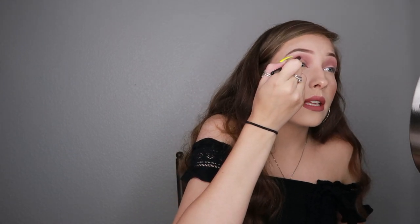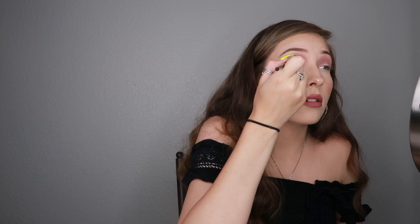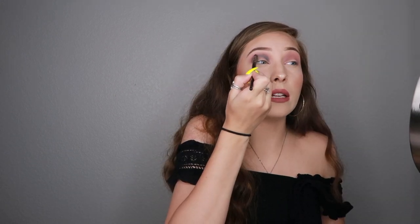So this color is kind of like a gray, but it's like a bluish gray, if that makes any sense. Oh, it applies like ash gray, so I'm scared. At least I got kind of neutral colors. Okay, I'm gonna go back in with that Phone Home shade, and I'm gonna blend out the edge. This is ugly.